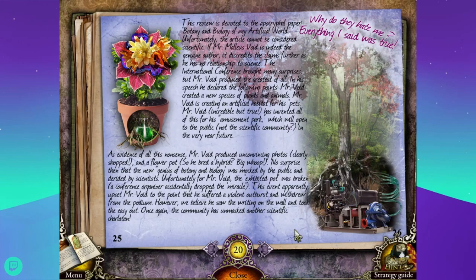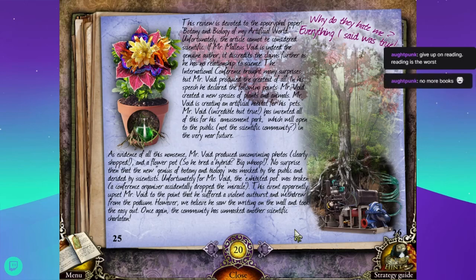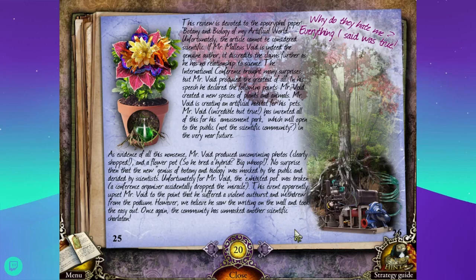Oh my gosh. This review is devoted to the apocryphal paper, Botany and Biology of My Artificial World. Unfortunately, the article cannot be considered scientific. If Mr. Malleus Void is indeed the genuine author, it discredits the claims further, as he has no relationship to science. The international conference brought many surprises, but Mr. Void produced the greatest of all. In his speech, he declared the following points. Mr. Void created a new species of plants and animals. Mr. Void is creating an artificial habitat for his pets. Mr. Void, incredible but true, has invented all of this for his amusement park, which will open to the public, not the scientific community, in the very near future. As evidence of all this nonsense, Mr. Void produced unconvincing photos, clearly shopped, and a flower pot, so he bred a hybrid. Big whoop. No surprise, then, that the new genius of botany and biology was mocked by the public and derided by scientists. Unfortunately, the exhibited pot was broken.